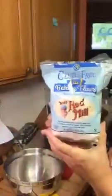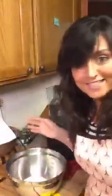So this is my favorite, and we are going to use 3/4 of a cup of that right down in here, just like that. I've already measured it out, so you guys don't have to watch me do that. I'm learning as I go along, that you probably don't want to sit here and watch me measure.